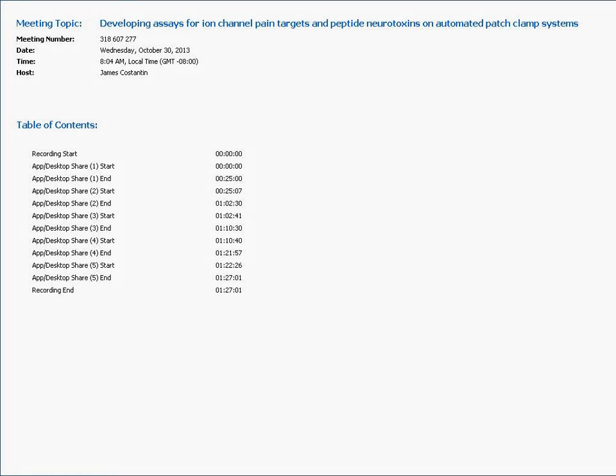I have to say, you're one lucky guy to be able to have an automated ESIS instrument as part of your PhD thesis. So that's the first I've ever heard of that.